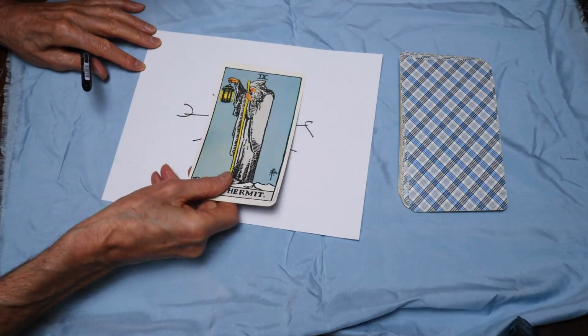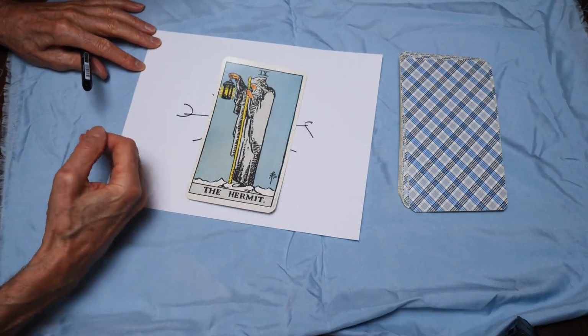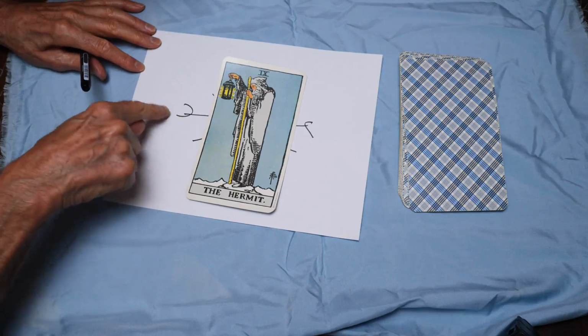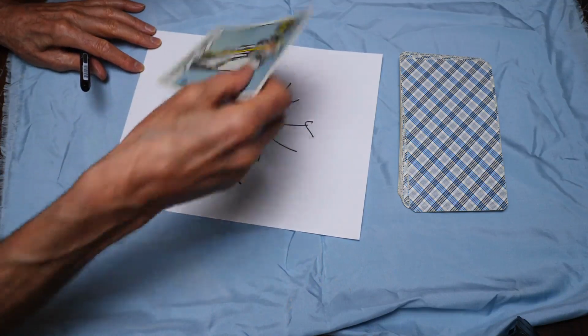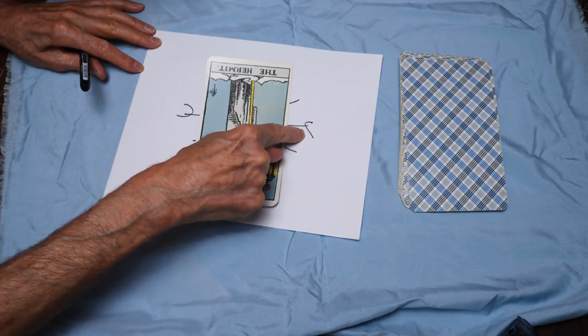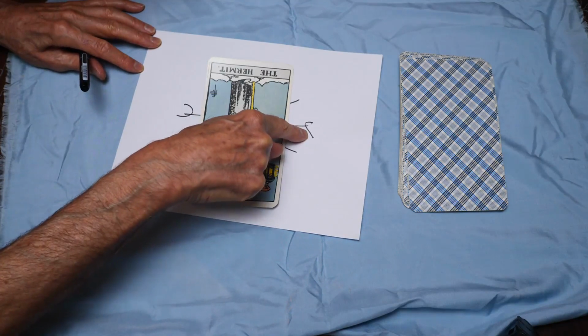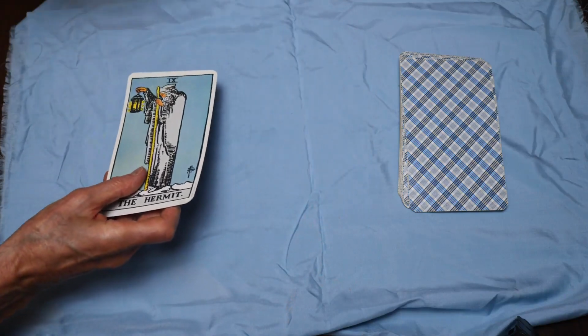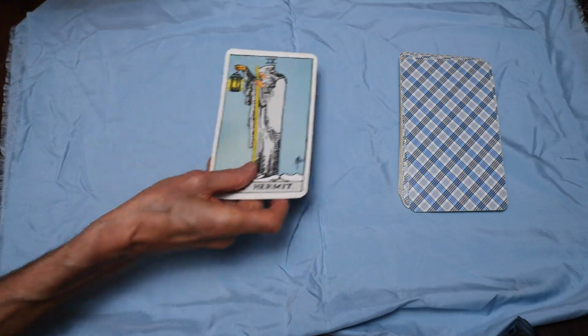So the Hermit upright, we can say, is about new beginnings or doing something new because it's a new day, whereas the Hermit reversed is more focused on finishing things up because he's looking at sunset. That's one way of looking at it, and an idea about the Hermit.